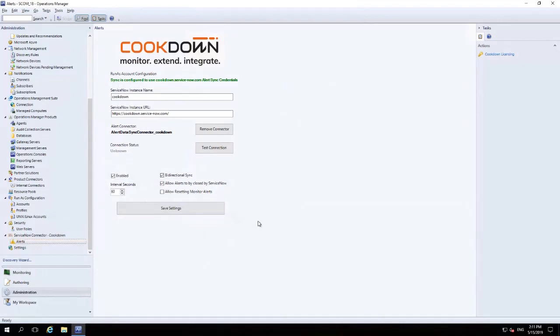We have a bidirectional sync checkbox. So if this is unchecked, all of the stuff to do with populating incident data into SCOM on the alerts will not happen. Also, ServiceNow will not be able to close alerts. So this needs to be checked for that stuff to happen. We also have allow alerts to be closed by ServiceNow. So if bidirectional sync is checked, but this one is unchecked, then you'll get the incident data on the SCOM alert. But at the end, when the incident is resolved, the SCOM alert will remain open.